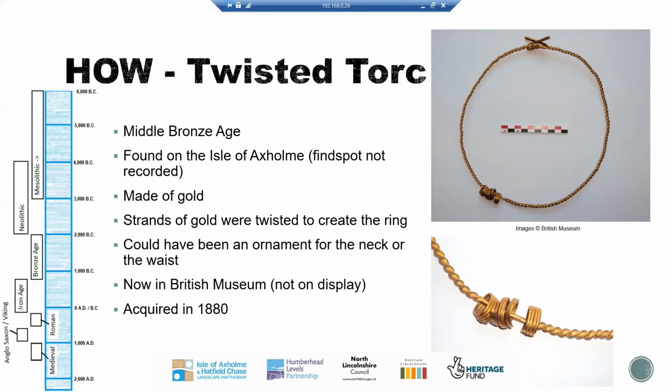Why is that? Now, gold torques are a famous piece of Bronze Age jewellery. They are made using very sophisticated gold working techniques. You can see how finely it's been twisted around itself, this single wire. It's beautiful.